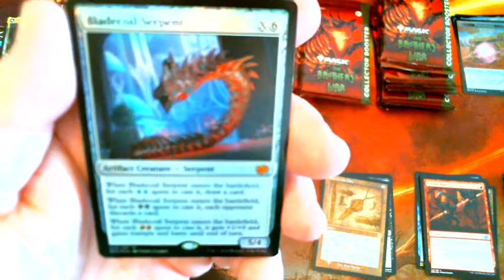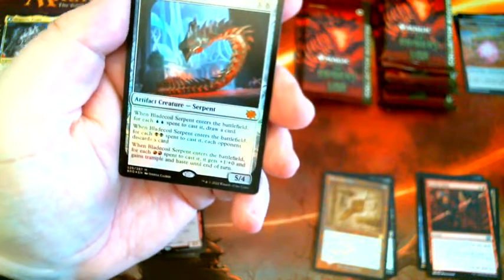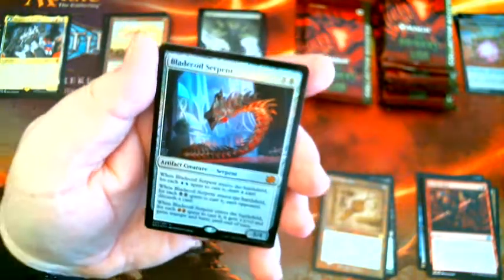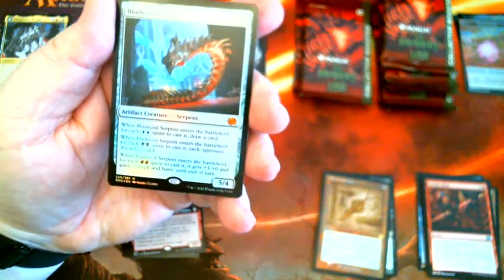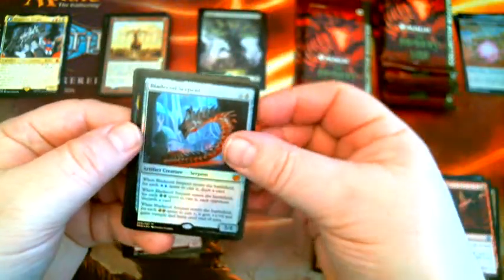6 casting cost on an X, and then 5/4, and you can spend as much as you want into X. If you spend 2 blue, you get to draw a card for every 2 blue. So if you spend 16 blue, you get to draw 8 cards. For every 2 black you spend, the opponent discards a card, and for every 2 red you spend, it gets +1/+0 and trample and haste until the end of turn. So very nice foil mythic.